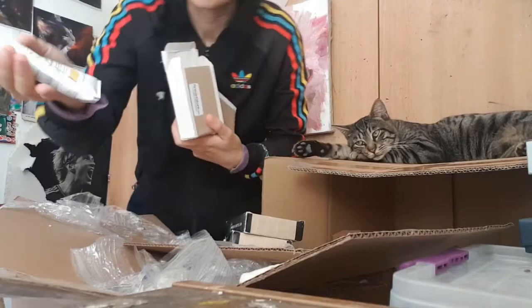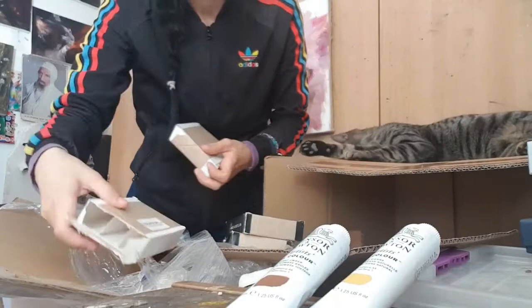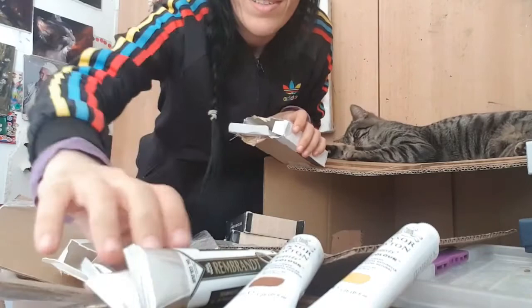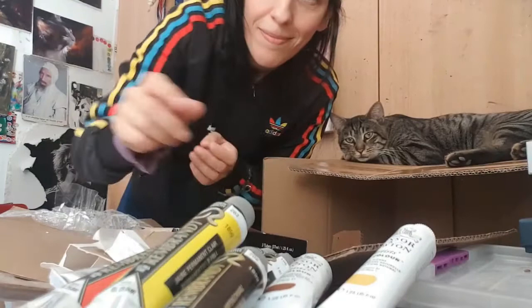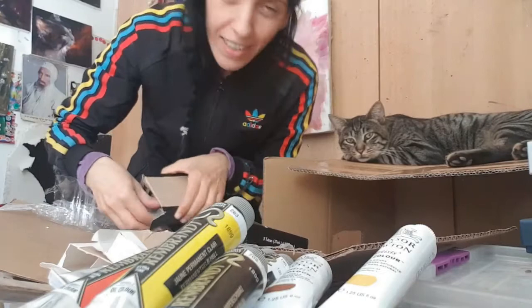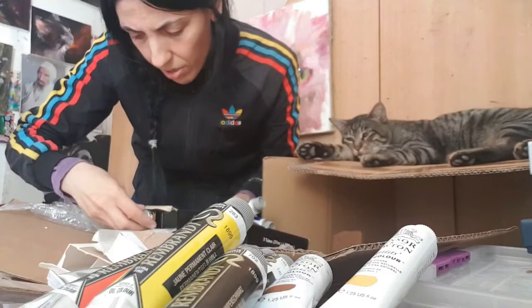Artists' colors, and maybe I'll just, I don't know if you can see them, maybe if I put them like that, you can see the colors. Rembrandt colors. Get colors that I use on a regular basis on my palette, so I just use them a lot, and then the tubes are finished, and so I need more supplies.